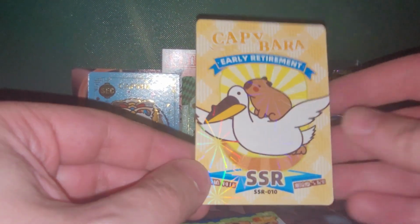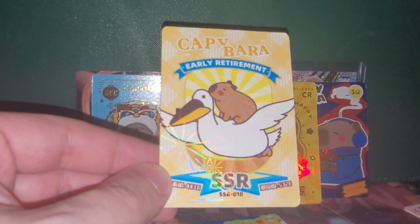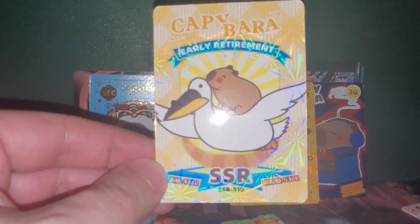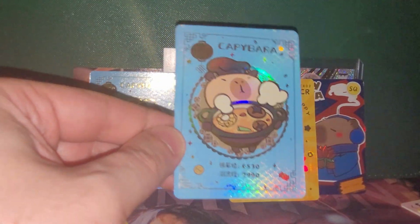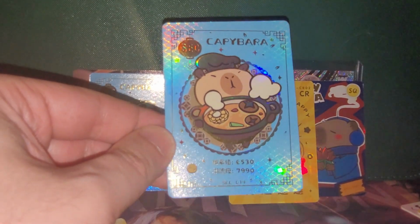And then our early retirement card. So when the capybara just jumped on the bird, flew away. No wonder. Siblings are out of control. And what's our hit? Boom. It's another light blue one. We have the capybara ramen chef.